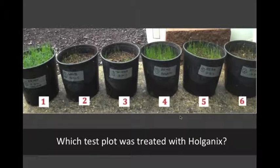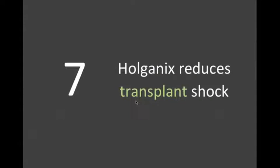So an easy way to do this yourself in terms of selecting a plant that will be responsive and show these kinds of results would be a corn seed, because it's easy to get corn seed, and you don't have to be as fussy about having conditions that it will germinate. So do that with corn seed, Holganix in one pot, and no Holganix in the other, and you'll see a similar result.